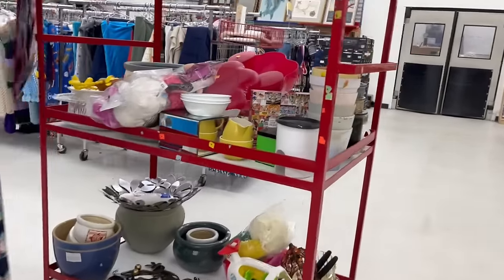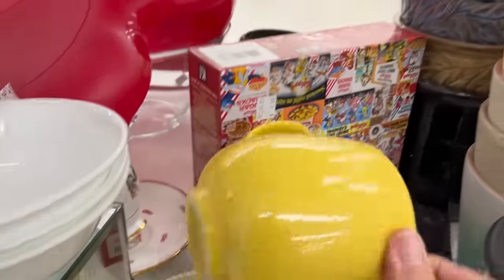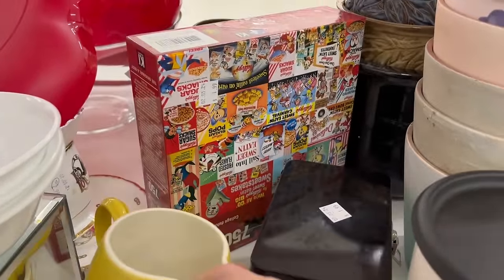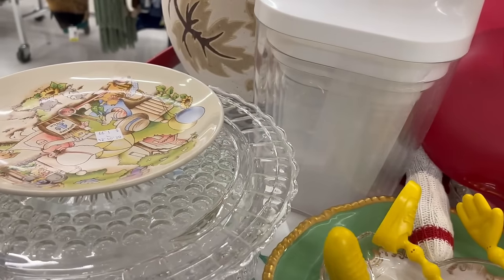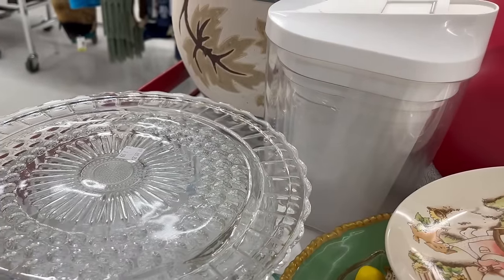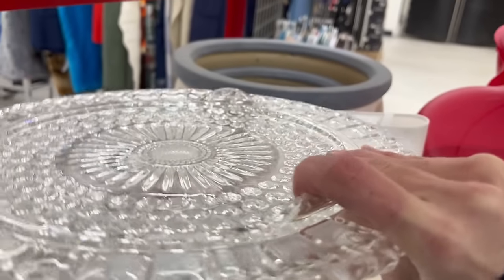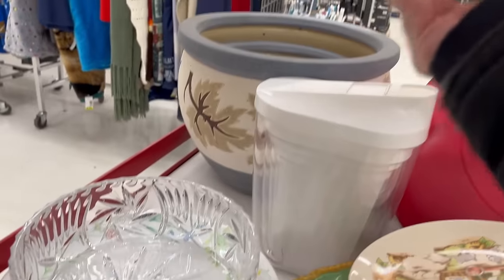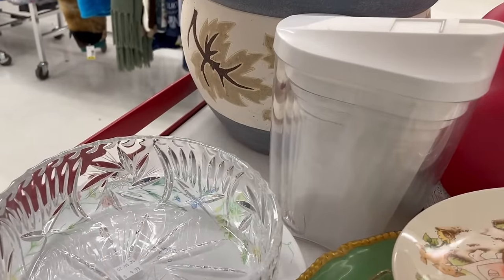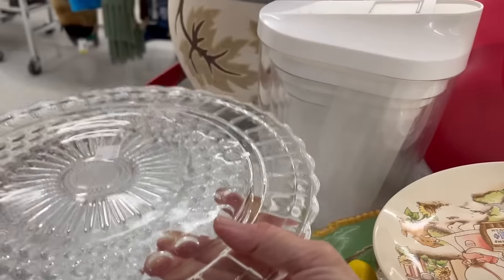What's on the new cart? Monkey? I like this. $1.99. That's a nice... What is that, a platter? $9.99 for the... bowl.